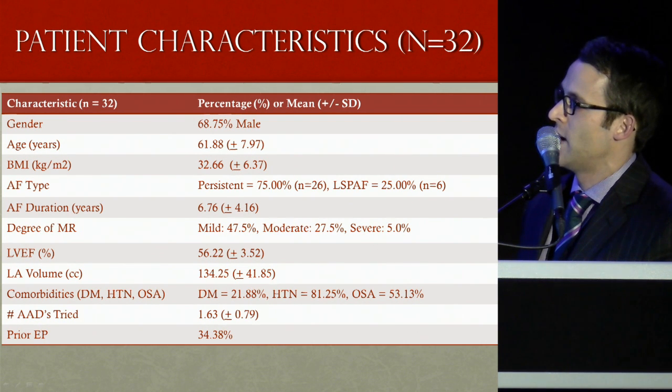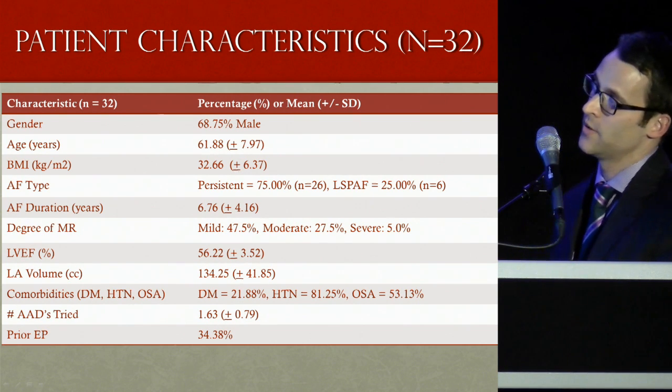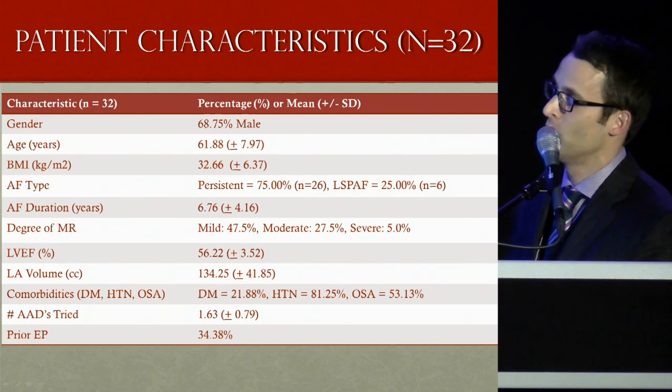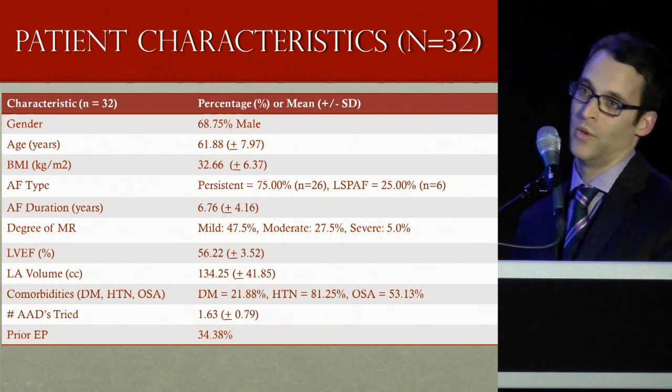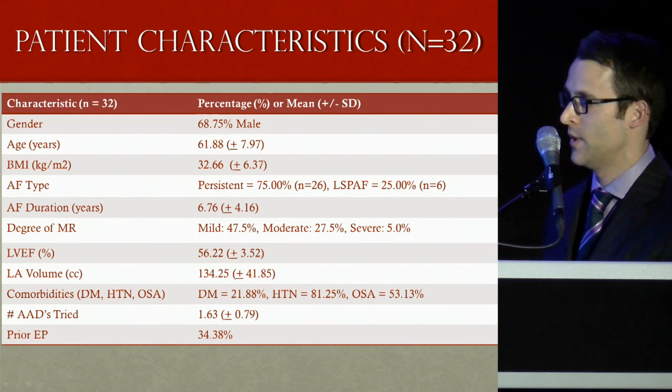Persistence, 75, 25, so essentially 26 and 6. AFib duration, I think, is substantial. This is a hard population. I'd like to point you to this: 134 was our average CHA2DS2-VASc... average CC. So these are not easy patients. We're punishing ourselves to take on this population.